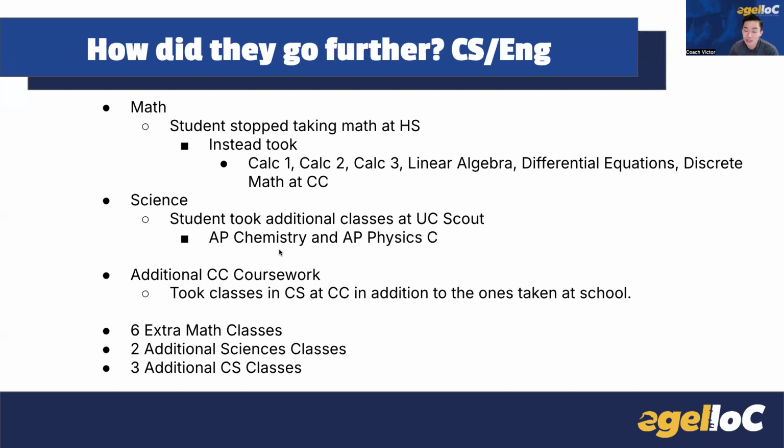They might have taken a few computer science courses in addition to the ones at school to really demonstrate their interest in going into computer science. So in total, this student took 6 additional math classes, 2 additional science courses, and 3 additional computer science courses. Does that sound like a lot? Yes, it totally does. Okay.